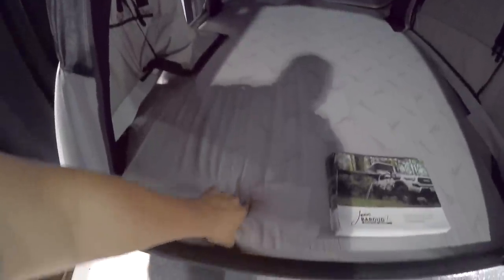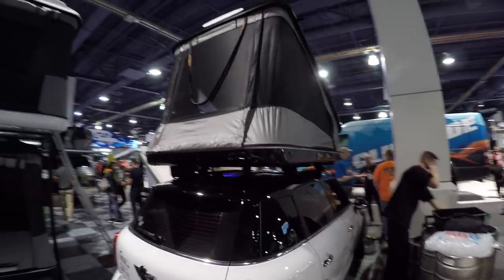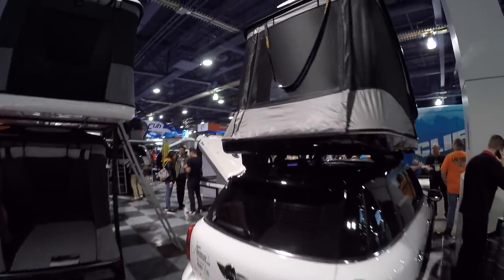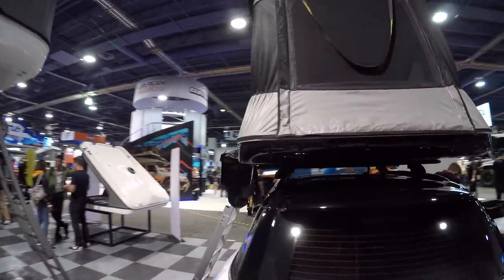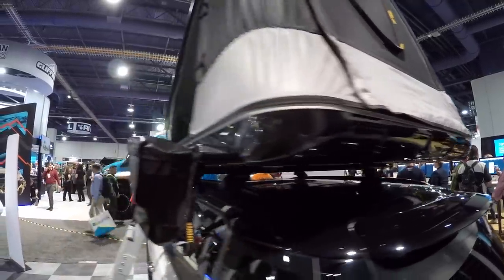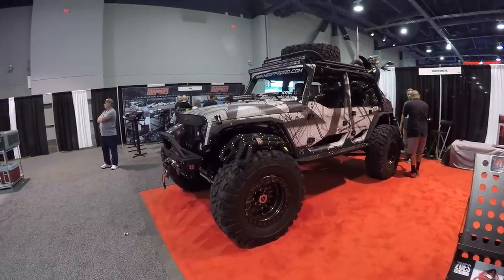And these cushions are pretty comfy. I'd say that's about 2 inches thick maybe. And another thing to notice too is these things are so light you can actually mount it on a Mini Cooper. You can't really do that with some of the big heavy-duty aluminum built. Some of these rooftop tents are made out of aluminum and they're super heavy. This one here is super light.